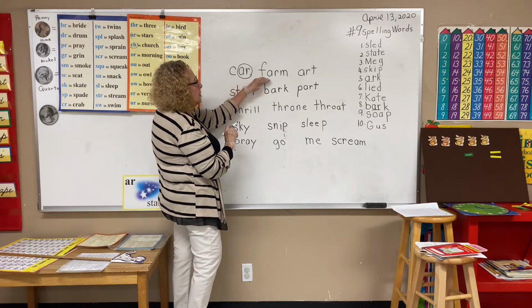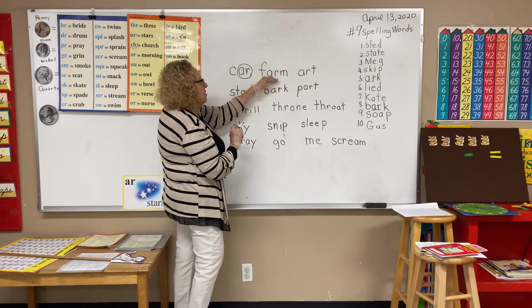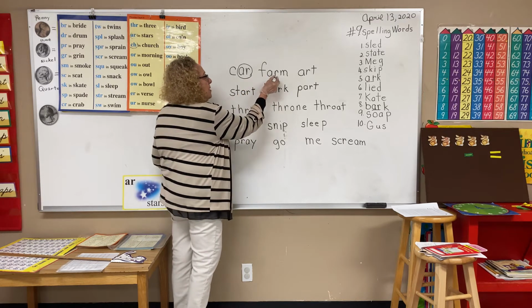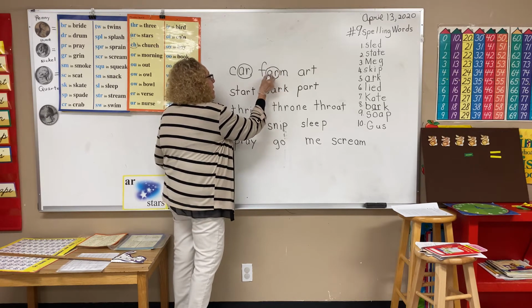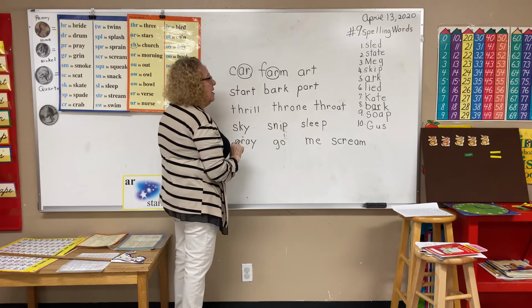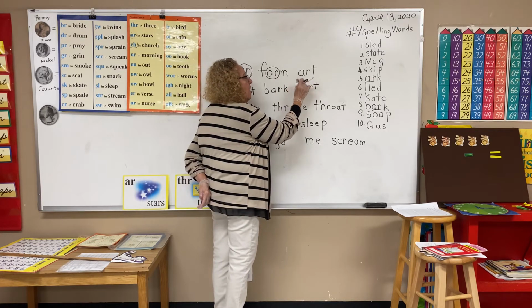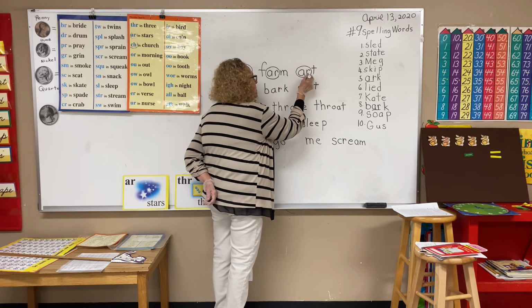Here we go to another one, and the sound is in the middle of this word. So how are we going to mark it? Correct, right in the center. Farm, a-r, farm. And then we have a short one. Art, art. That one begins with a special sound, so we're going to circle it.